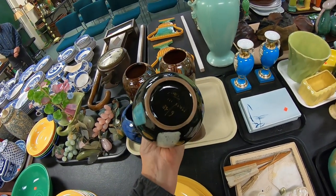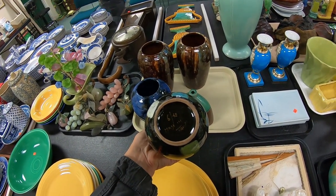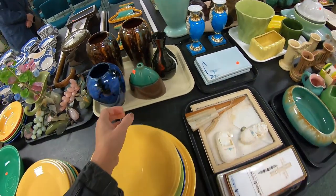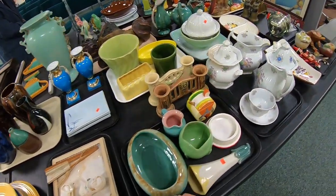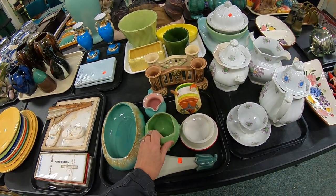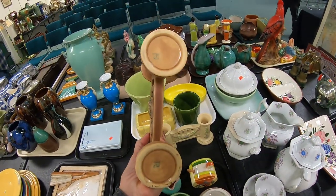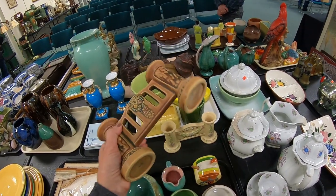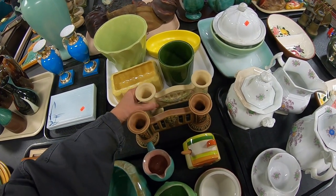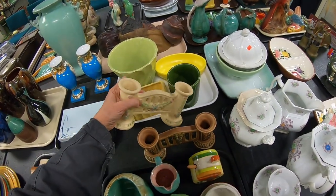Oh, this is lovely. Okay, so this one is marked. I think that says made in Japan. I'm gonna have to put some glasses on to be able to tell. Beautiful items. Little footed planter. What are these? I'm not quite sure what this is. Is that a candle holder? Oh, I feel like I should know what this is. This might be Roseville. I don't know if Roseville is always marked or if sometimes it has a sticker. Not quite sure.